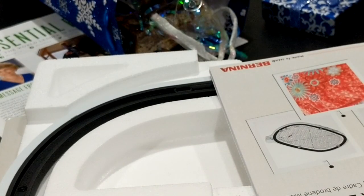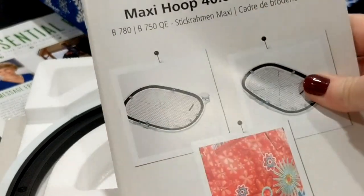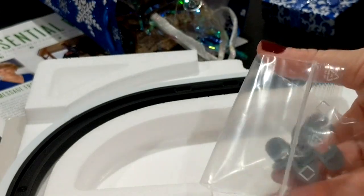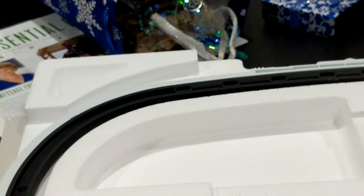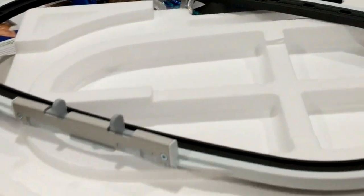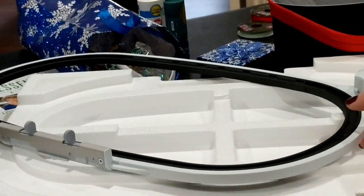This is what it looks like. Great little manual to explain everything. Extra clips. And this is the hoop. Let's see if I can pull it back far enough. It's so big. Let me move the camera back. How about that? Look at that giant hoop.